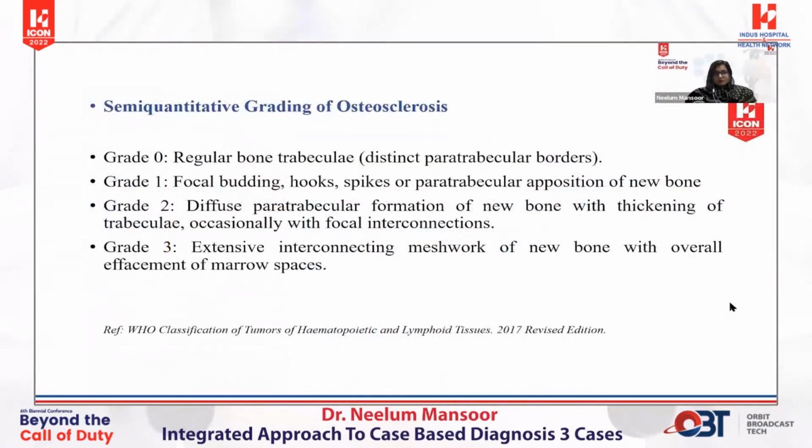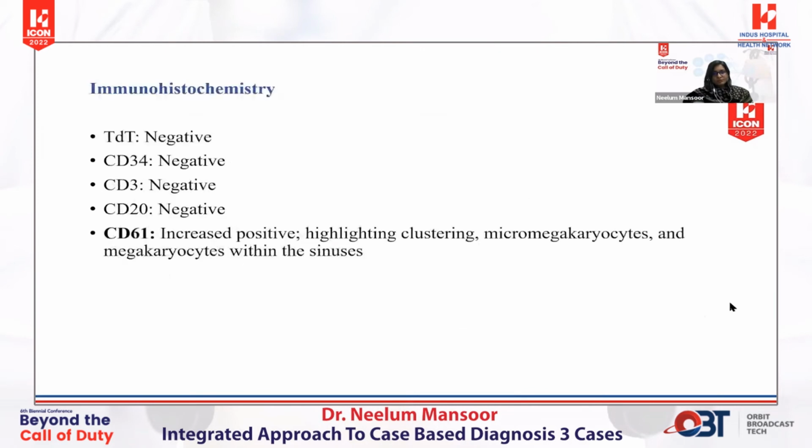So on the basis of the WHO classification of semi-quantitative grading of osteosclerosis, the case was grade 3, which showed an extensive interconnecting meshwork of new bone with overall effacement of marrow spaces.